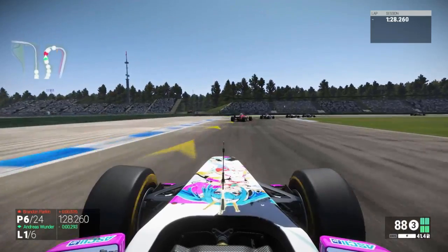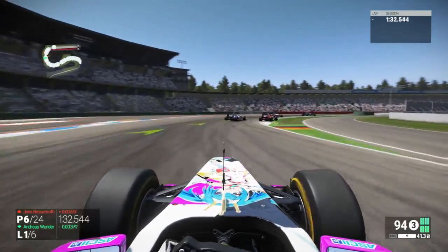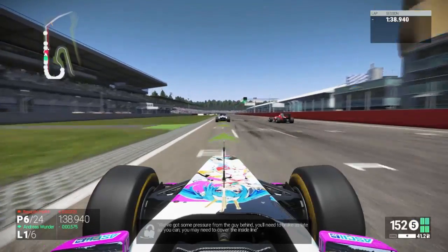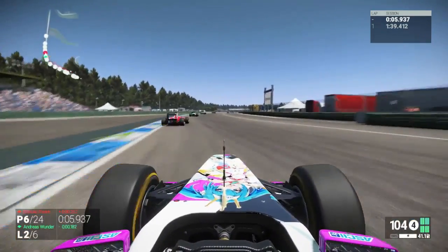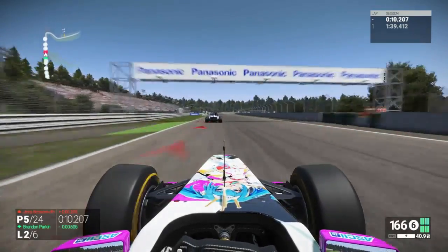And there's another heavy braking section. And I think the start-finish line will appear right there. And this is a long straight which we can try to draft and pass. Although there's a small turn right here. I think we got a little bit wide, but that's fine. We took the position, and that's perfect.